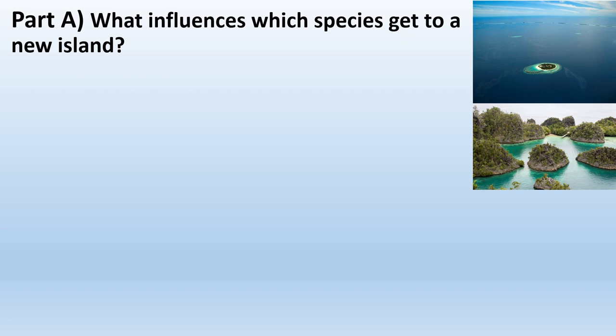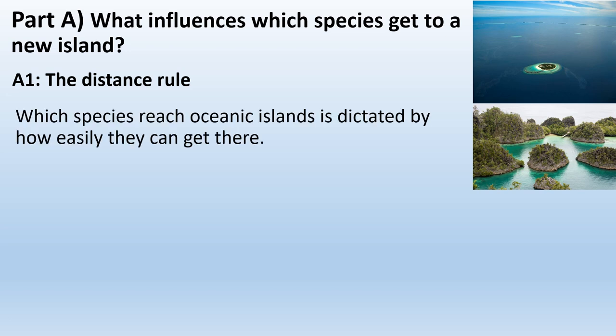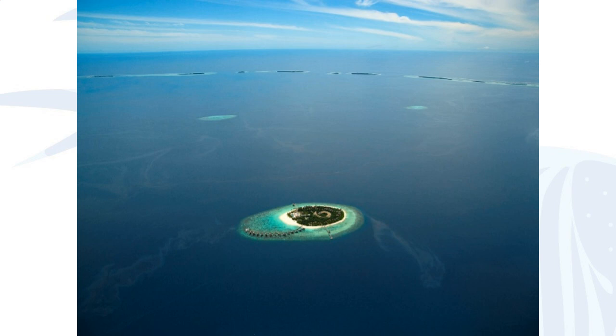Now, first of all, this subject area has come up with different rules with definite names like the distance rule. To some extent, they're hand-waving rules, they're not awfully convincing, and to some extent, they're quite useful for thinking about the problem. The distance rule is quite a strong one. It basically says, if your islands are a long way from the mainland, it's going to be harder to get there.